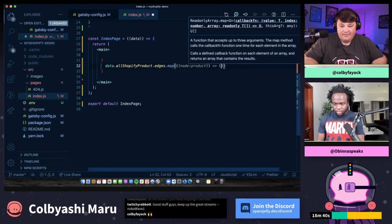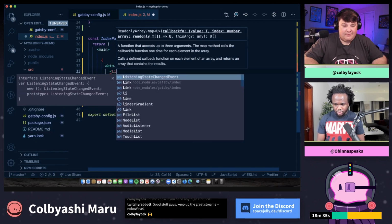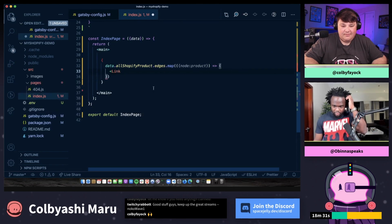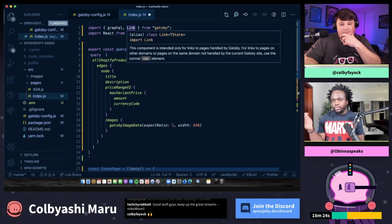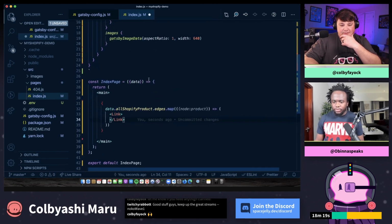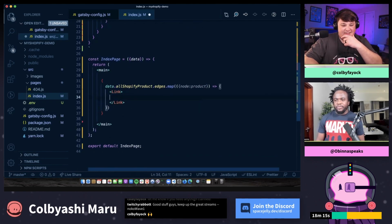And then we need to map that out into a link. If you see here, it knows to import this from Gatsby, so I didn't have to write that import by myself. That was a VS Code auto import, right? Yeah, that's my VS Code doing the smart thing. Yeah, that's nice.